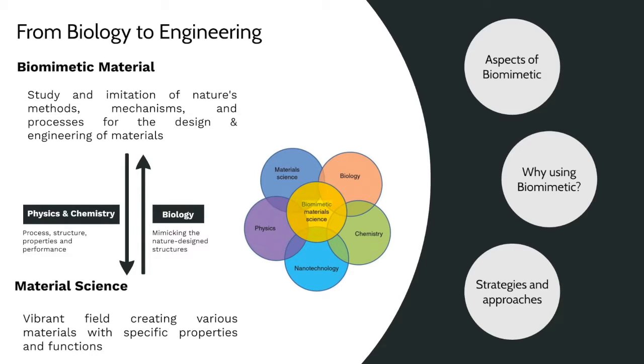Okay. So from biology to engineering, there are some keywords from the first video. In the last part, the lady mentioned how to mimic the form or structures, and then the process, and I think she didn't mention the function, but the third one is the function. We will go deep into that aspect.